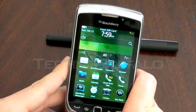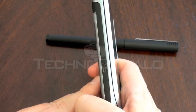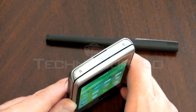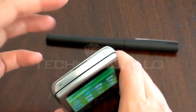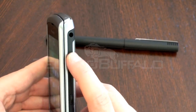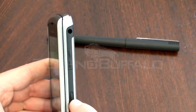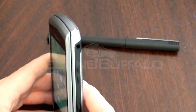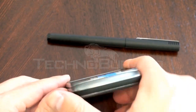All right, so now let's do a quick hardware tour of the device. On the left-hand side, you've got your charging port, and that's micro USB. On the top, you've got those same buttons that we saw on the Torch 1 and a lot of other BlackBerry devices, the lock button and the volume mute. On the right-hand side, you've got that almost ribbed-looking volume up and down, and you've got a dedicated hard button you can set for whatever you like. Non-recessed 3.5mm headset jack.